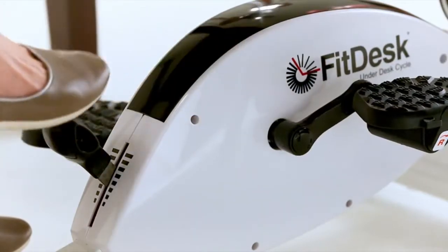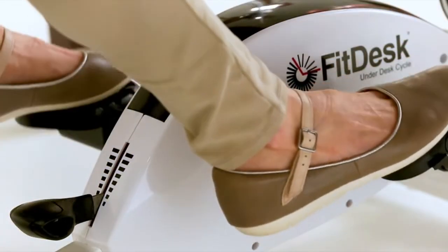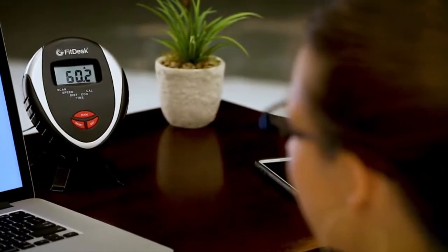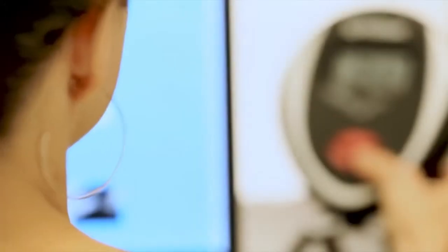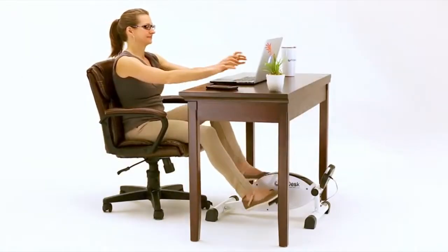The under-desk cycle has a no-reach, easy foot shifter that allows for simple tension adjustments. We've included a removable digital meter with a desk stand so you can track your progress at a glance. More and more studies are showing remarkable improvement in focus while doing light exercise.